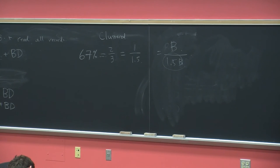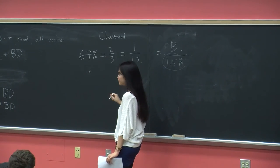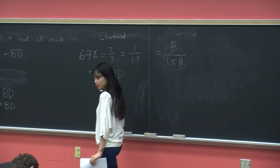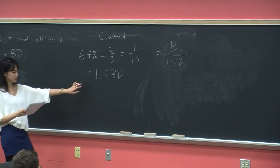Okay. So what do you think about the scanning? This time, what's the cost for scanning? 1.5BD. So instead of just being BD, you actually will visit a bit more than that, because before you visit a page, you don't know whether it's occupied or not, so you still have to visit it, okay? So the scanning will be 1.5BD.